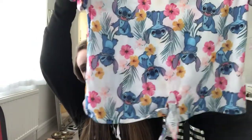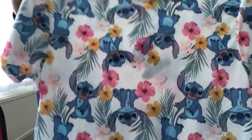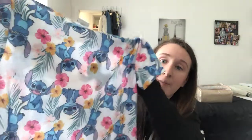Plain white t-shirt. Beautiful. And then this is a new one I got a few weeks ago, and it is Stitch. I love Stitch. And it's got a little tie at the bottom. It's a more cropped t-shirt, but it's like a Hawaiian sort of floral print, and it's got Stitch everywhere. Just love it. Oh, so good. That's from Primark as well. I don't know if I said, but that is from Primark.